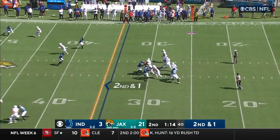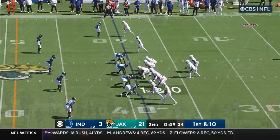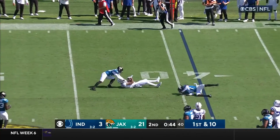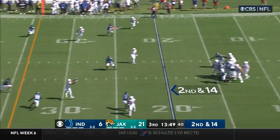Again, Jags will have the football to begin the second half. Minshew feels the pocket starts to tighten. Vertical passing game against his defense. It's going to be tough to score points. Minshew completes. Jonathan Taylor lines up at the top of your picture on second and 14.